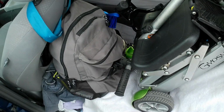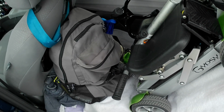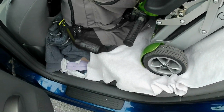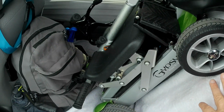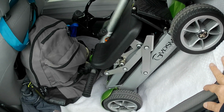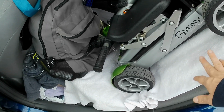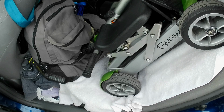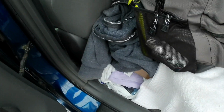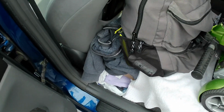This here is my shower bag. That's my dedicated spot for it. I have all my shower stuff in there, my shower shoes, my clothes, a towel. Underneath that, and by the way, guys, I just put this towel here on the bottom of the mobility scooter, because you drive it through the rain and the dirty ground, and I don't want to put all that crap on the seat. So I have this towel here to keep the seat as clean as possible. Underneath the shower bag, I just have some more clothes down there. I have a sweater. There's a couple of incidentals down there.